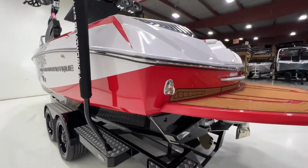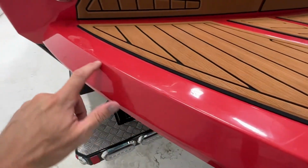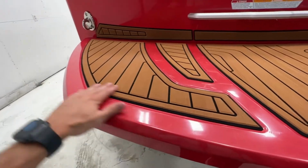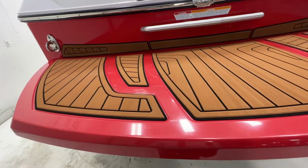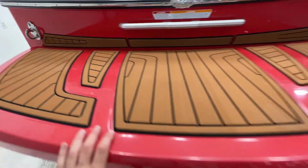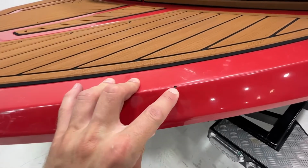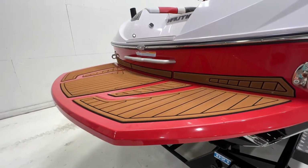coming around to the back, platform's in great shape. You're gonna have just a couple little marks here from boards and stuff coming in and out, but the seat deck's in really good shape. It's not faded. It's not peeling up anywhere. So this thing's been really well taken care of. A couple little marks here between, but no chunks. Get a little bit of a small air void right here in the corner. Beyond that, platform looks good.